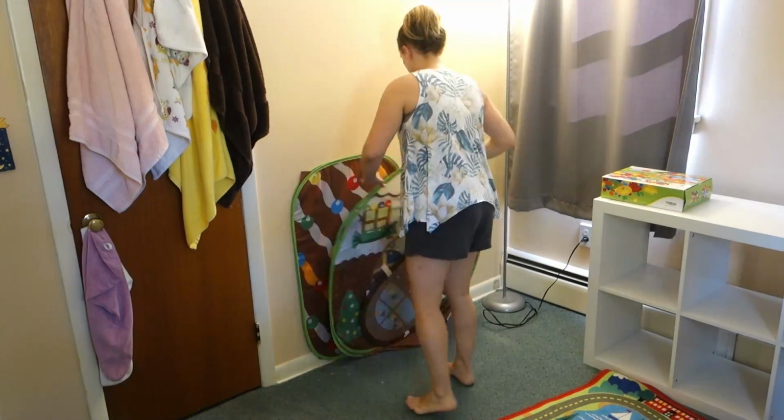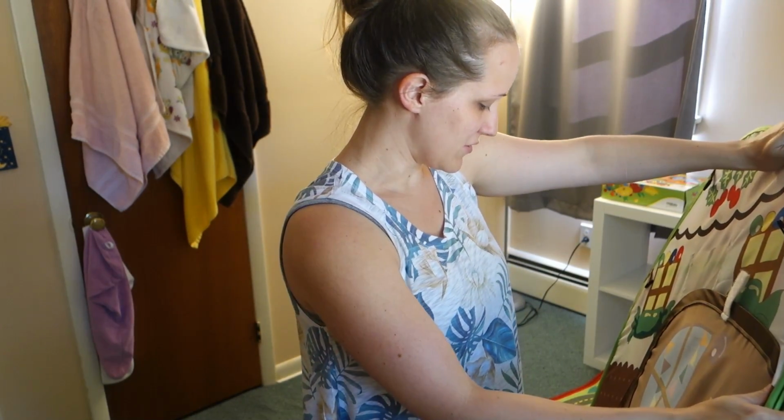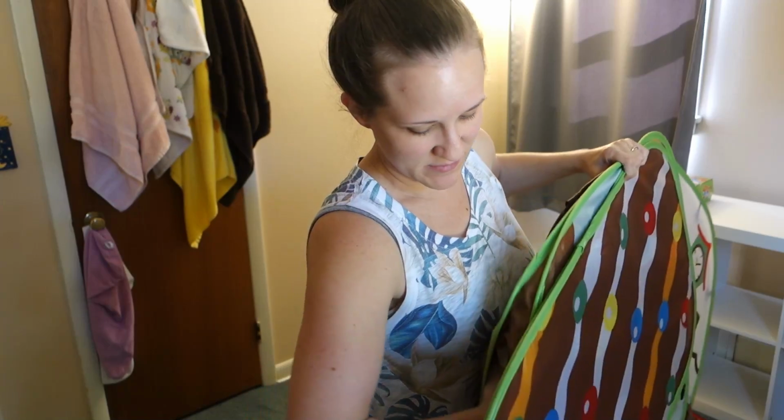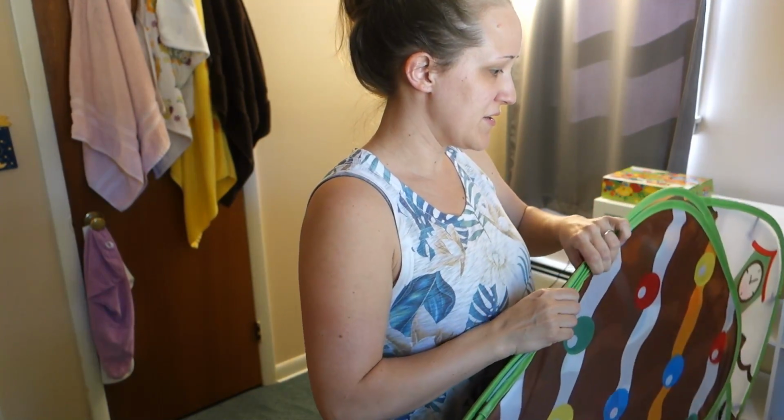So this is a gingerbread house play tent that they got for her. Chase got it for Christmas. He still likes to play with it sometimes, so I'm gonna leave this down here. I'm just gonna stick it behind the little toy kitchen.